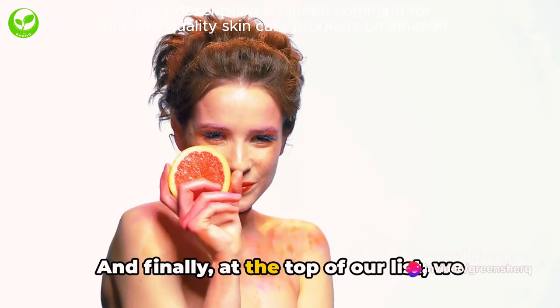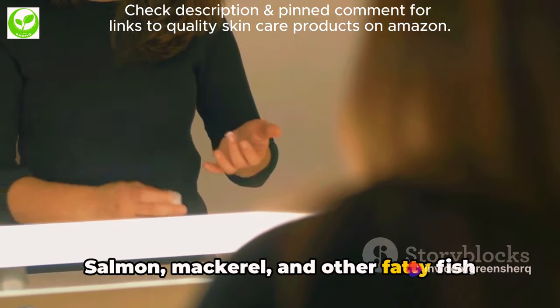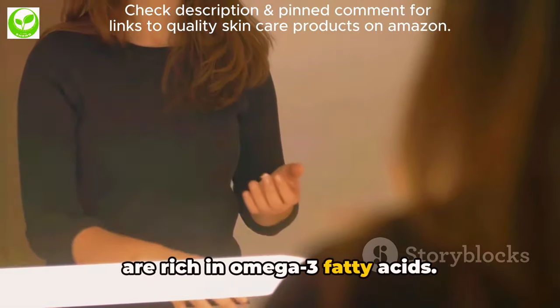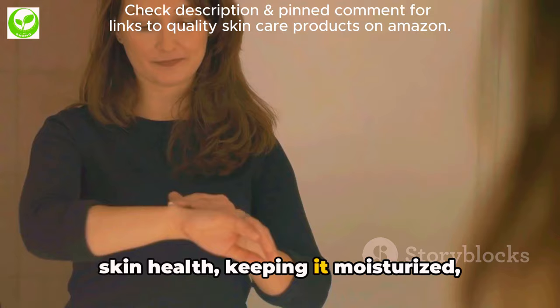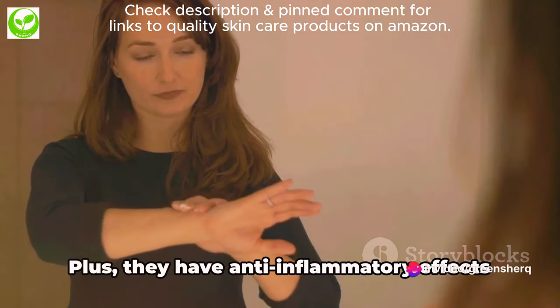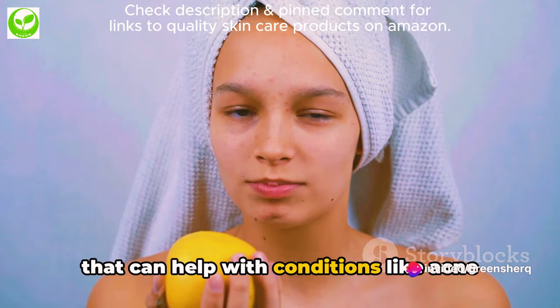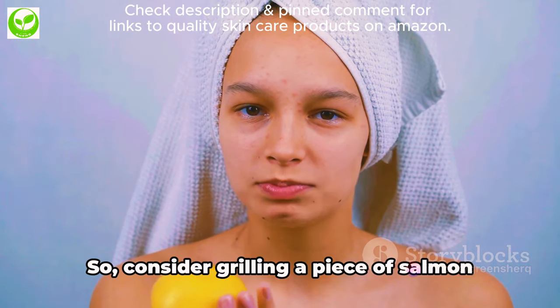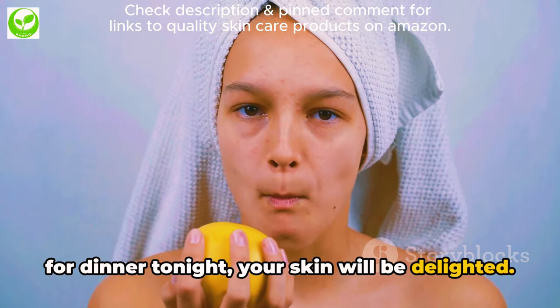And finally, at the top of our list, we have fatty fish. Salmon, mackerel, and other fatty fish are rich in omega-3 fatty acids. These fats are essential for maintaining skin health, keeping it moisturized, supple, and well-nourished. Plus, they have anti-inflammatory effects that can help with conditions like acne and psoriasis. So consider grilling a piece of salmon for dinner tonight. Your skin will be delighted.